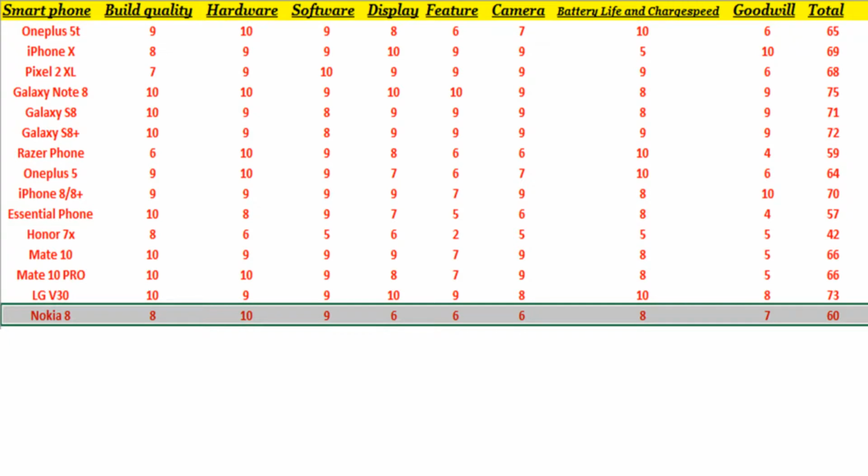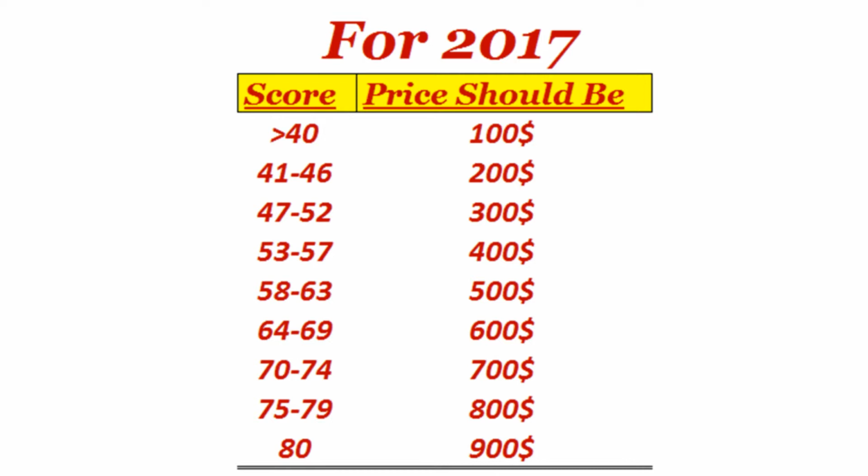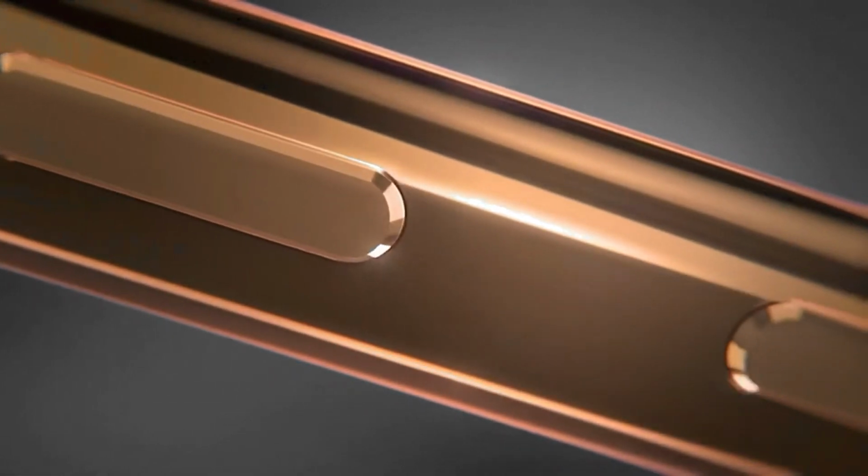Now after adding all the scores up, we get 60. Oh boy, it is really a low score, and they are offering this device at 600 euros. Just think about it. OnePlus 5T scored 65, which is really relevant for the $600 price range, but still they are offering their device at $500. While Nokia, on the other hand, is offering a device at $600 with that huge bezel, with that huge outdated design. I'm not sure. Perhaps I would suggest you please let it go for this year.